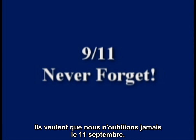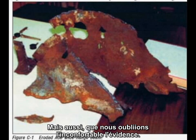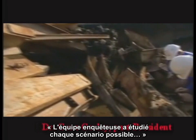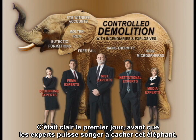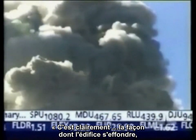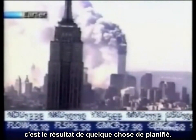They want us to never forget 9/11, but also want us to never remember the uncomfortable evidence. Because the experts told us, the investigation team has studied every possible scenario, except the controlled demolition scenario that best addresses all the evidence, and was clear that very first day before the experts had the chance to hide that elephant. This was clearly, the way the structure is collapsing, this was the result of something that was planned.